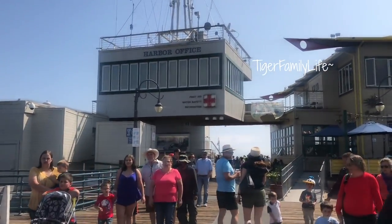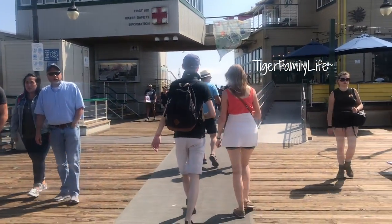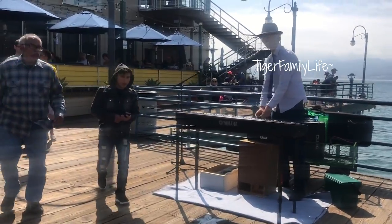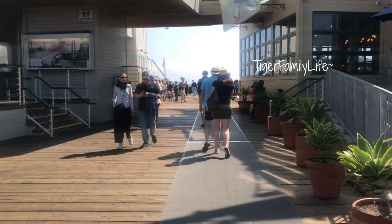So there's a first aid and harbor office right here. They probably get all the money from the vendors. This guy's gonna get ready to perform. Probably play some stuff, I bet. I believe all the vendors that come out here have to pay the harbor office to be out here. And a lot of it, they live off donations and tips, basically. So if you're able to, support them. Because they do entertain us. And they're trying to make a living too. So do what you can do to help them out.